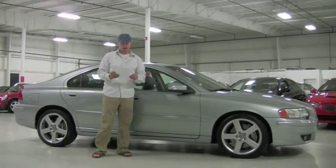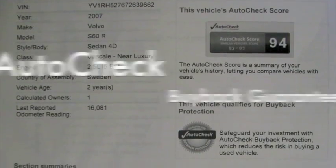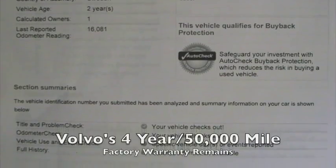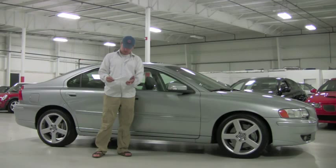In my hand I have a copy of the AutoCheck Vehicle History Report. It is a one-owner car. Just a couple of registration events, but the car scores perfectly. And it does qualify for the AutoCheck buyback protection, with no previous accident history or anything. So essentially a blemish-free history.